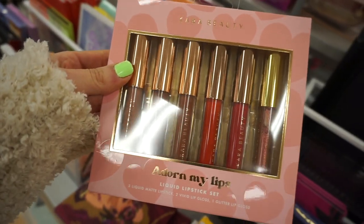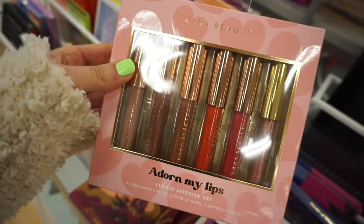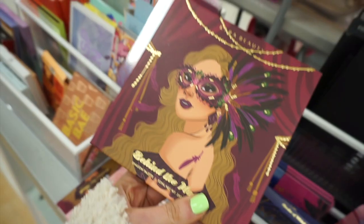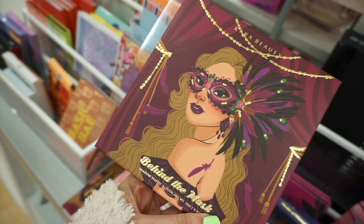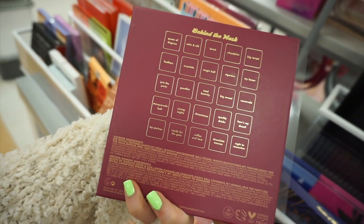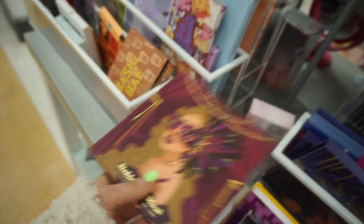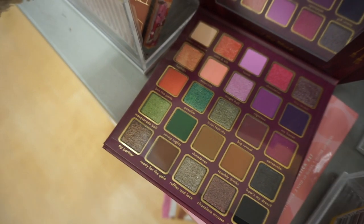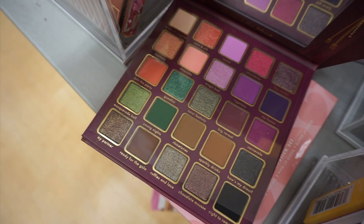It's a favorite. This is their new liquid lip set called Adorn My Lips. We have quite a few colors in here to choose from. Another masquerade palette. This one someone had actually opened, so I went ahead and showed you guys what the color scheme was. But this one was super beautiful. I loved the greens and the purples.